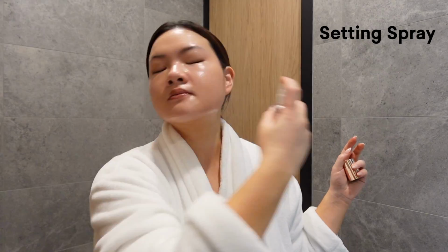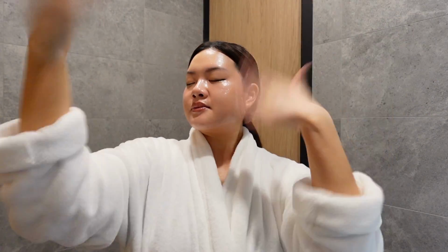I feel cute. Final step, also arguably the most important step. Actually, it's not, but it's one of the most important steps. And this is gonna bring back that glow to the skin and help your makeup stay as long as it possibly can. Setting spray. And we're gonna go ham. We're gonna put a lot on. Let it sit, let it dry.